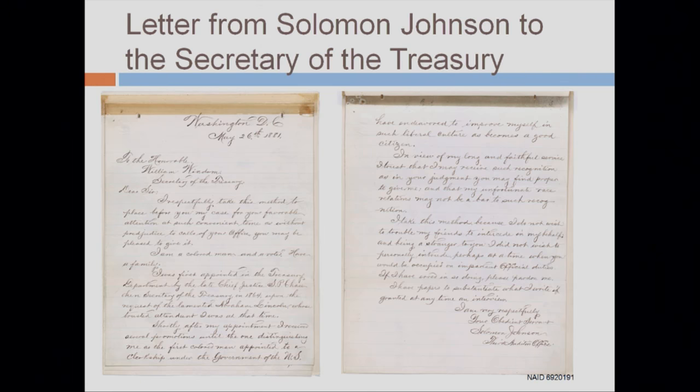Next, I have a letter that is written by Solomon Johnson to the Secretary of Treasury in 1881. And this was fairly late in his career. After 17 years of service, he takes it upon himself and exhibits great agency in this letter, and gives a full account of his career with the Treasury, from his recommendation from Chase and Lincoln onwards. He also notes that he became the first African American to be appointed to a clerkship in the U.S. government.